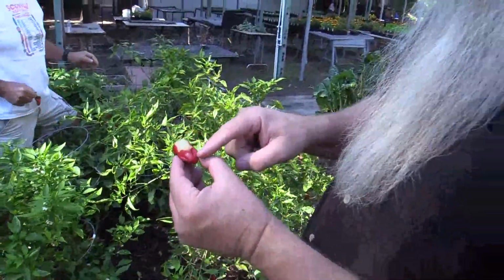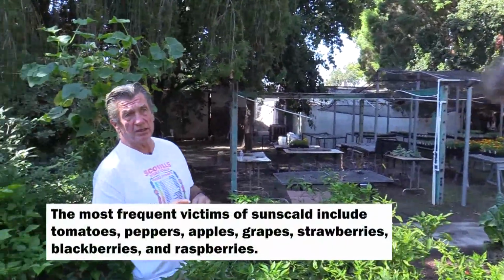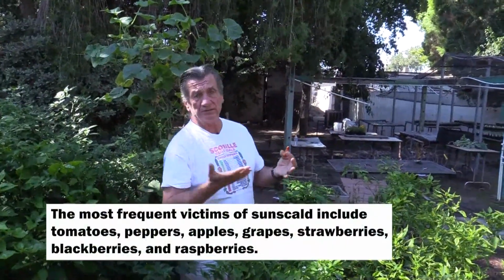So you could actually take this, I'm gonna pick it up. You can cut it off. There's nothing wrong with the pepper. Cosmetic, I call it. Same with tomatoes. When tomatoes get the sun scald, cut it off. It's not a big deal.